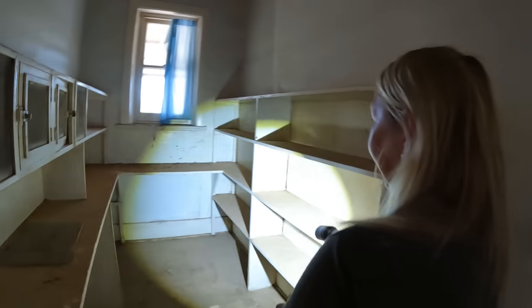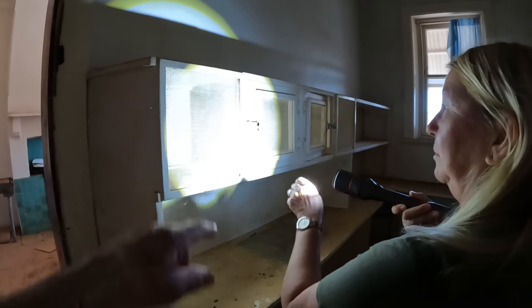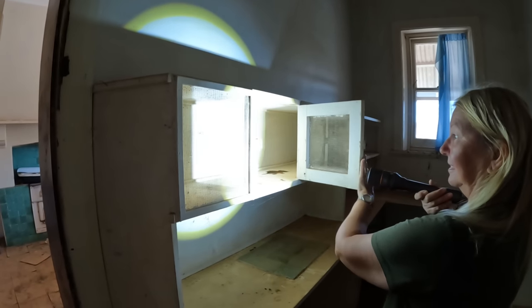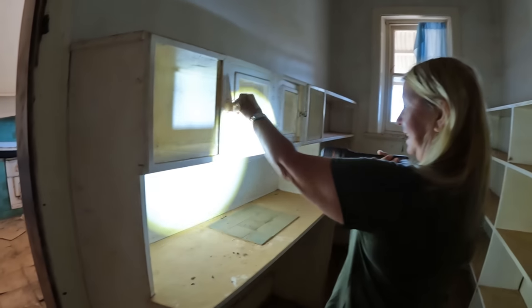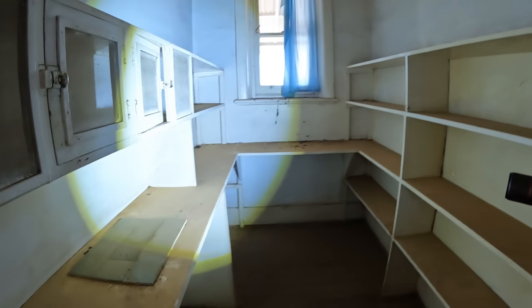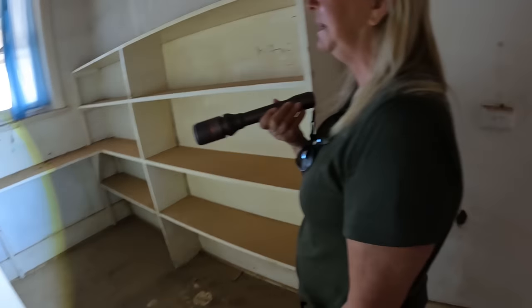What is it? Oh, that's a butler's pantry. A butler's pantry, you reckon? Yep. Oh yeah, look at the mesh. Complete with a meat safe. Yeah, the mesh on there. Wow. That's very fancy. I reckon that's pretty old. Wow, yeah. They had a butler's pantry before they were actually a thing.